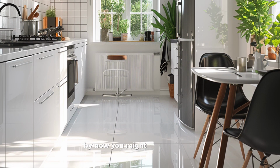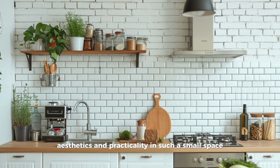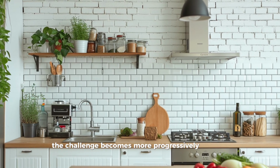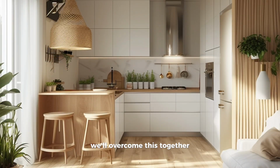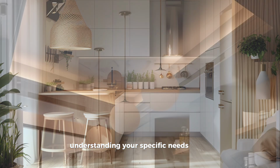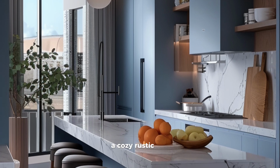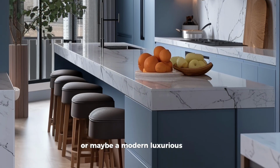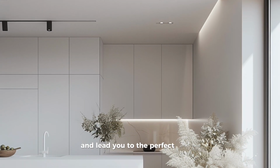By now, you might be wondering, how do you balance aesthetics and practicality in such a small space? The challenge becomes progressively more difficult as we weigh the options. But don't worry, we'll overcome this together. The toughest challenge is finding the perfect balance that suits your personal style and daily needs. Here's the turning point. Understanding your specific needs is key. Are you looking for a minimalist design, a cozy, rustic feel, or maybe a modern, luxurious look? Identifying this will help narrow down your choices and lead you to the perfect design.